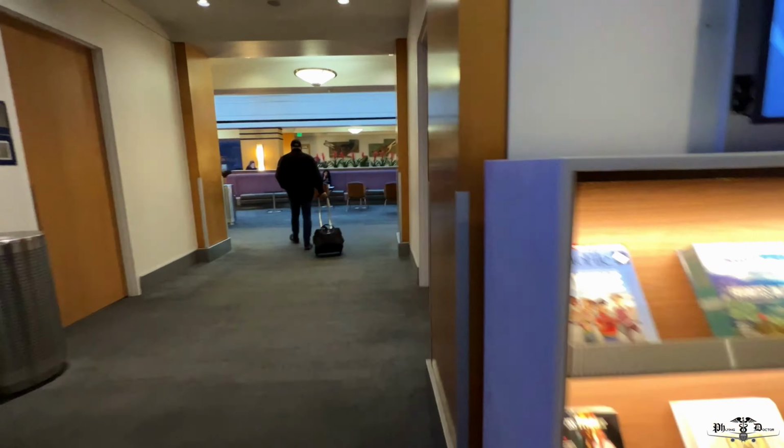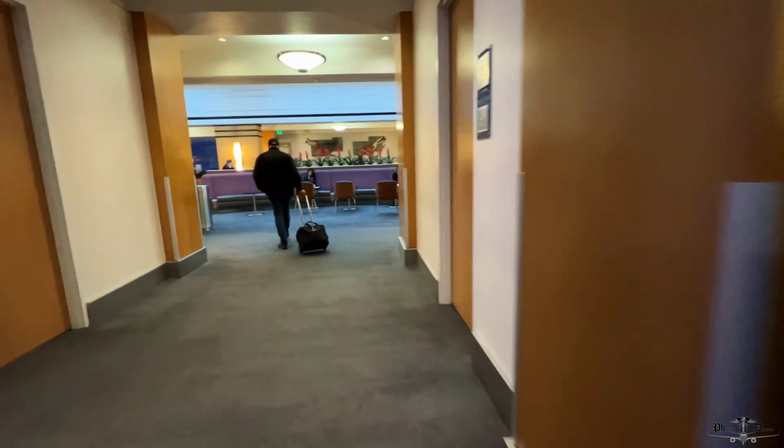Upstairs is what you would expect at any other sky lounge. There are multiple seating options scattered throughout the space, a help desk, bar and buffet, and views of the apron. My time in Atlanta was running short, and I headed to the gate where I got a glimpse of the first aircraft I'd be on today.